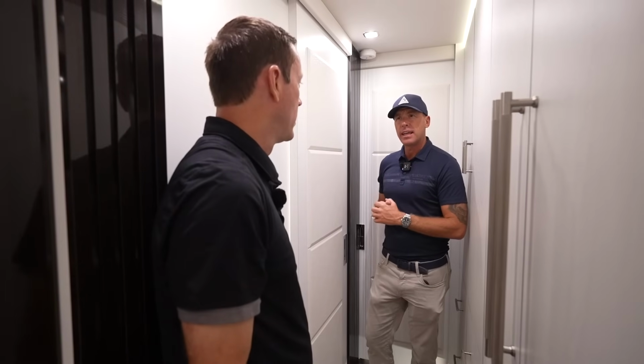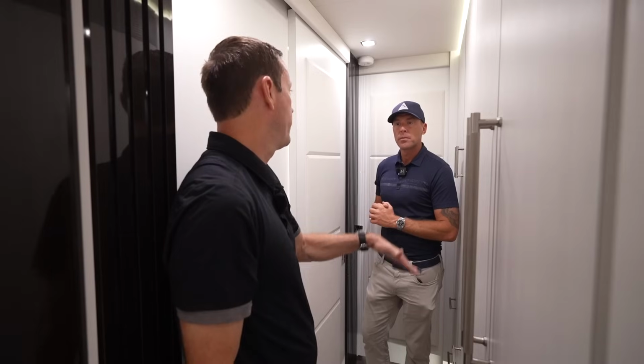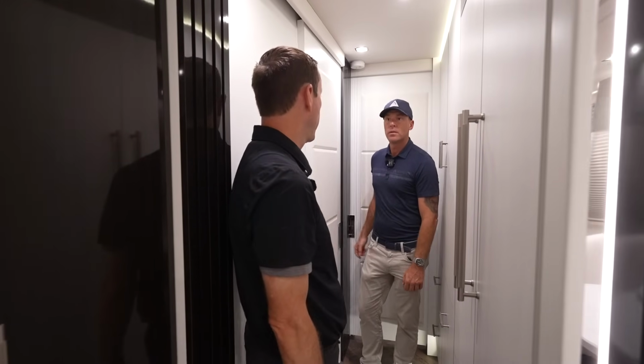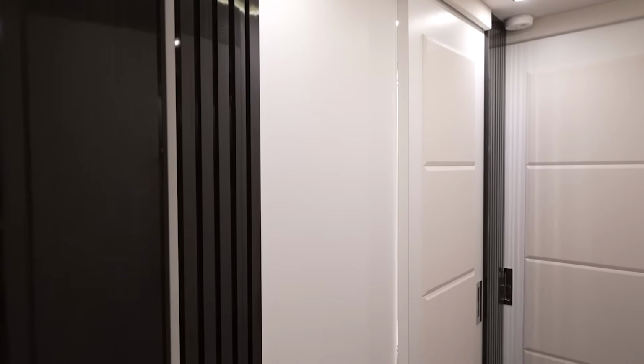Do you know how many feet of hanging space you have in this coach? There's about 3.5 feet here, and by 5.5 feet, and then the whole back of the engine compartment is hanging space. So it's got a lot of closet. Plus, the slide out has 2 closets on each side of it in the bedroom. And then I like this setup with that inlay on the door going into the bathroom.